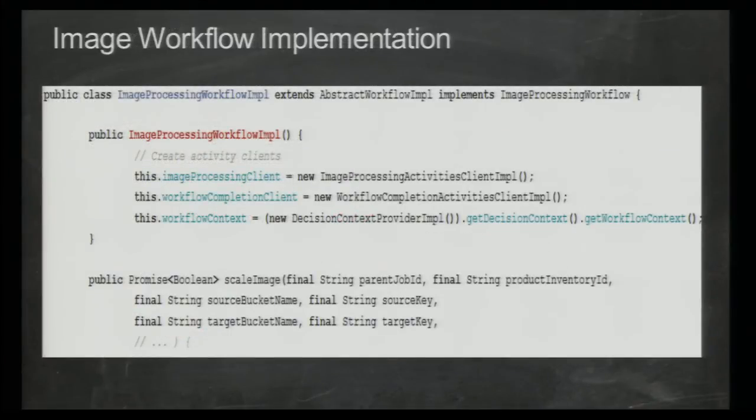The implementation of our class is fairly simple. We have two types of activity workers in this particular workflow. The one is the image processing activity, which we just saw, that does the download from S3, processing of the image, and upload back to S3. Once that is completed, the workflow collects any error information that may have happened. And then the final activity is called the workflow completion activity.